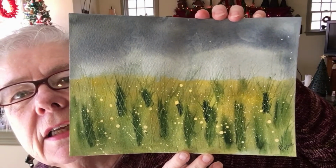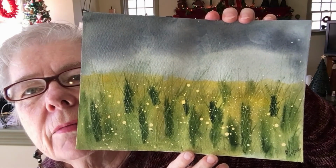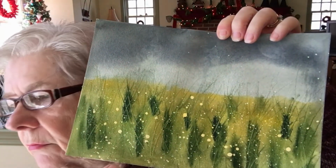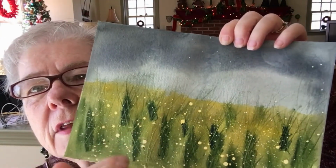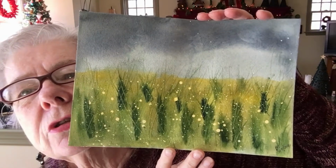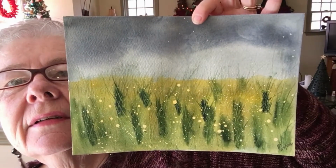And I was trying a technique. These fireflies are made, what I did was I painted this all yellow, and then I splattered masking fluid, which is a resist, on top of the yellow, and then I painted everything, and then I took the masking fluid off and the yellow showed through. I wasn't sure if the masking fluid would pull up the yellow or not, so it was a bit of an experiment. And I think it turned out pretty cute for an evening sky.